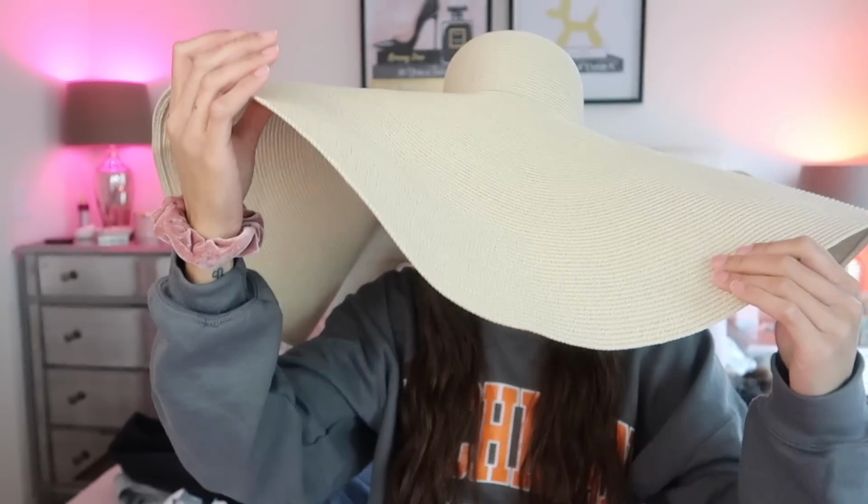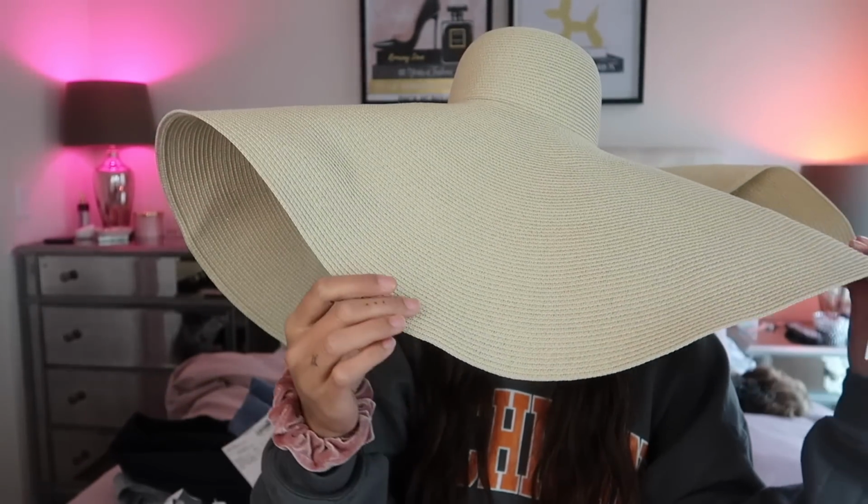I think no summer is gonna be... I'm just laughing because this thing is so big. It's literally, look, literally taking up the whole screen. And you can kind of bend it a way that you want it to, but I don't have time to play with it right now. But anyways, I'm about to be So Extra poolside for the 4th of July, and I'm so excited about it.